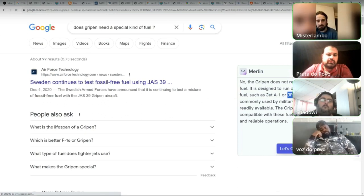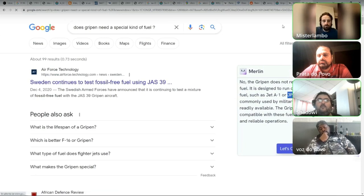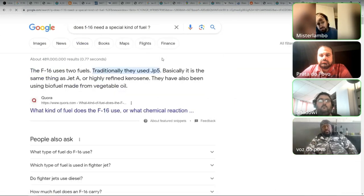So what I am thinking: it's not the same kerosene used for commercial airplanes, is it? Not sure. I think they speak of highly refined kerosene. For me, it's not an important detail. Military kerosene, I think. So you need to transport it.